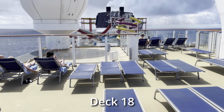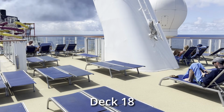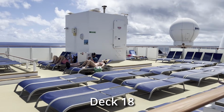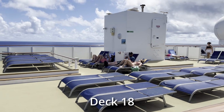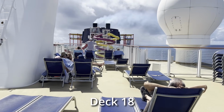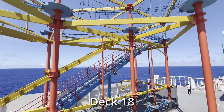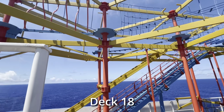At the very top of the ship on deck 18, there's a nice sun deck. This sun deck directly overlooks the pool area and also provides some nice views of much of the rest of the ship. And as you can see, it doesn't get completely crowded. This is peak time on a sea day and there's plenty of open seats.